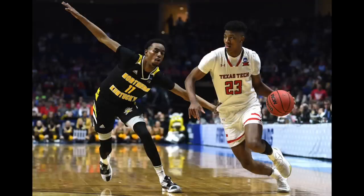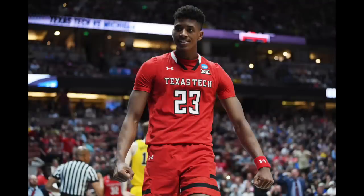In this video, I take a closer look at one of their options there, Texas Tech wing Jarrett Culver.